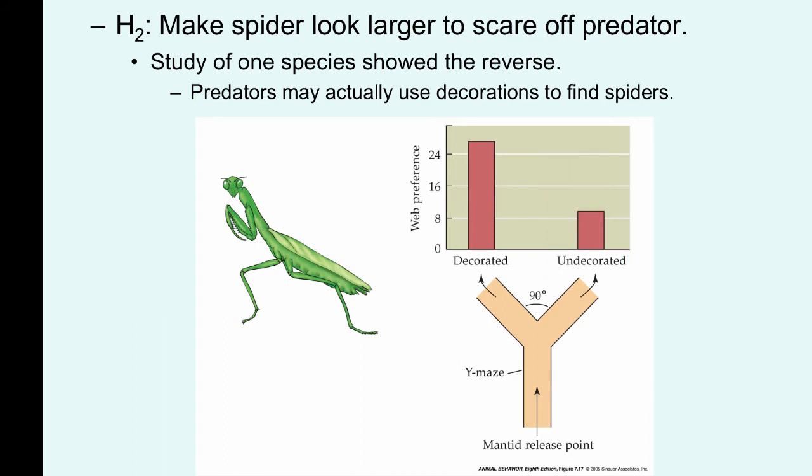Praying mantises eat some of these spiders, and what you can see is the praying mantis was actually attracted to the web that has the decoration more than the undecorated one. So it didn't have the effect of scaring off at least a praying mantis. In fact, it actually made it more likely that the mantis would use the decoration to find the spiders.